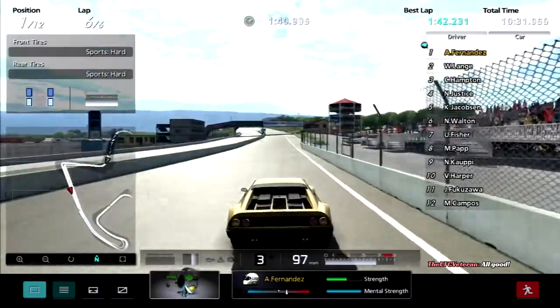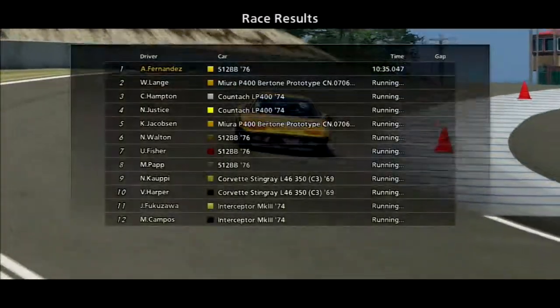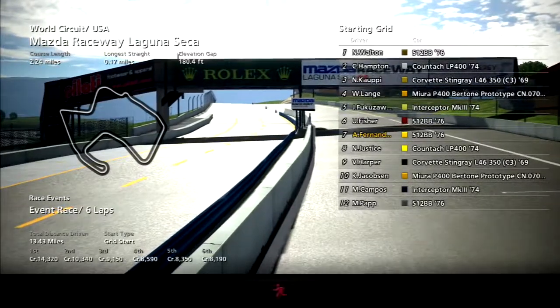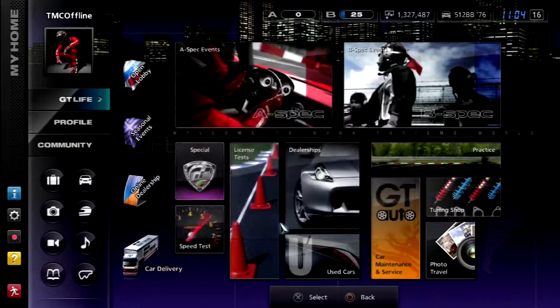And there we go. Victory at Laguna Seca. And that's the Supercar Nostalgia Cup finally complete. All right. Well, it's time to see our new prize car. Hope it's something good. I expect it to be a nostalgic car. Only one more championship to go in the amateur division. And the prize for winning this championship is a DeLorean.